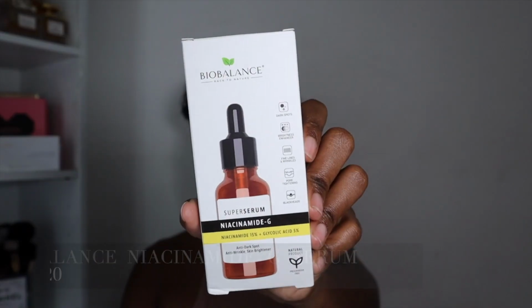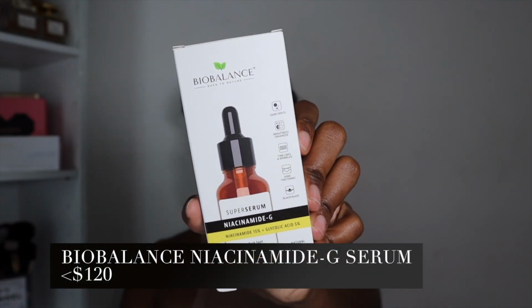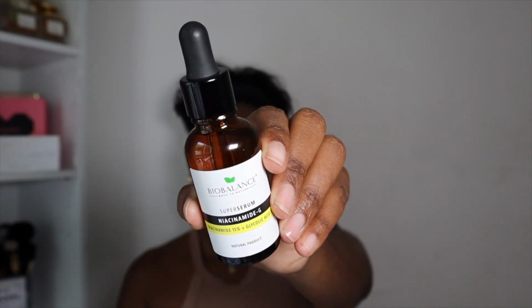But moving on, the other serum that I picked up at that time was from Biobalance, and this is their Super Serum Niacinamide-G. It is formulated with 15% niacinamide and 5% glycolic acid. Both are ingredients that I have used before. I literally just told you my skin loves niacinamide, so that is great. And I have used glycolic acid in my skincare before. I have a history of using the glycolic acid toner from The Ordinary, which I believe really helped my skin at the time. So I'm excited to see what this does.